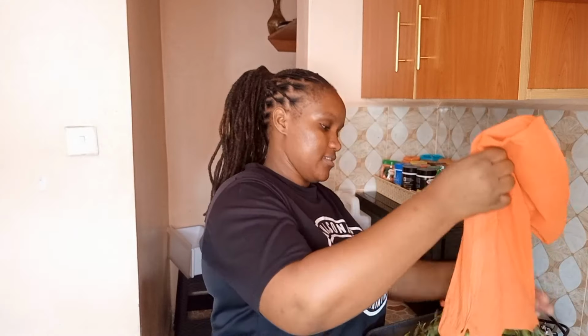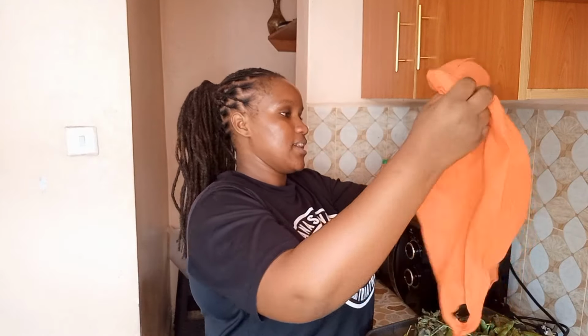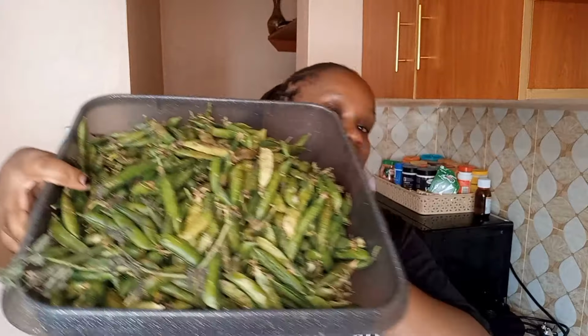And that means I have a lot of work to prepare them, because of course they need to be removed from the pods and all that. So I got three containers of the minji. Can you see how fresh they look? This is how you know fresh minji. They need to be hard like this. That means they are fresh and they haven't stayed in the market for long. So that was 80 shillings for a 2 kg tin. I bought three of them at 240 shillings, and this bag at 10 shillings. So it cost me 250 shillings.